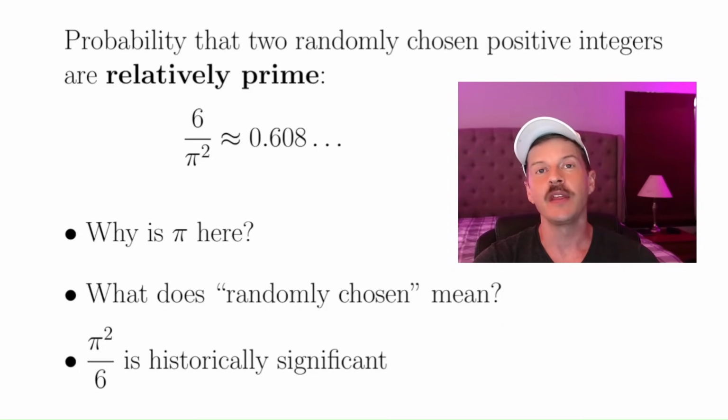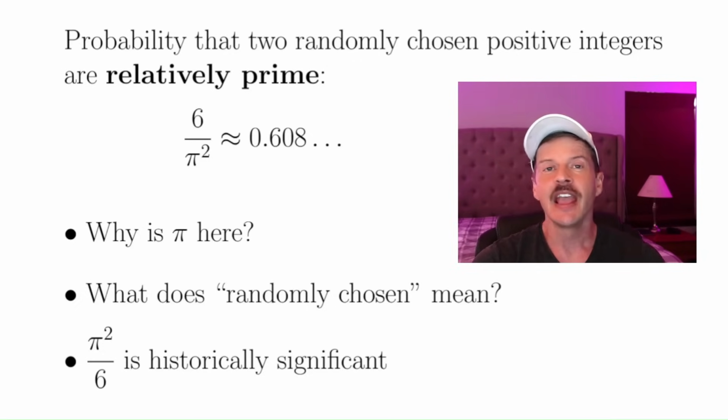Did you know that the probability that two randomly chosen positive integers will be relatively prime, or in other words, that they'll share no common divisors other than 1, is exactly 6 over pi squared, or about 60.8%. So why is pi showing up here, and what do we mean by randomly chosen?